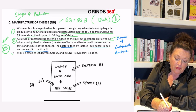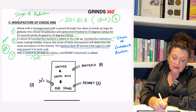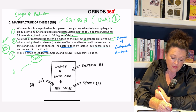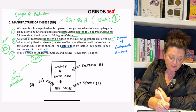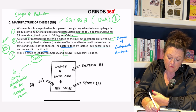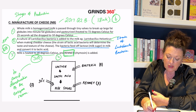Next stage, number 3, the milk is heated, we said, to 30 degrees centigrade, and this temperature is significant because you want to avoid the denaturation. So I'm going to write that there, to avoid denaturation of the enzyme rennin. Then number 4, the rennet is added, which has another name we know called chymosin.